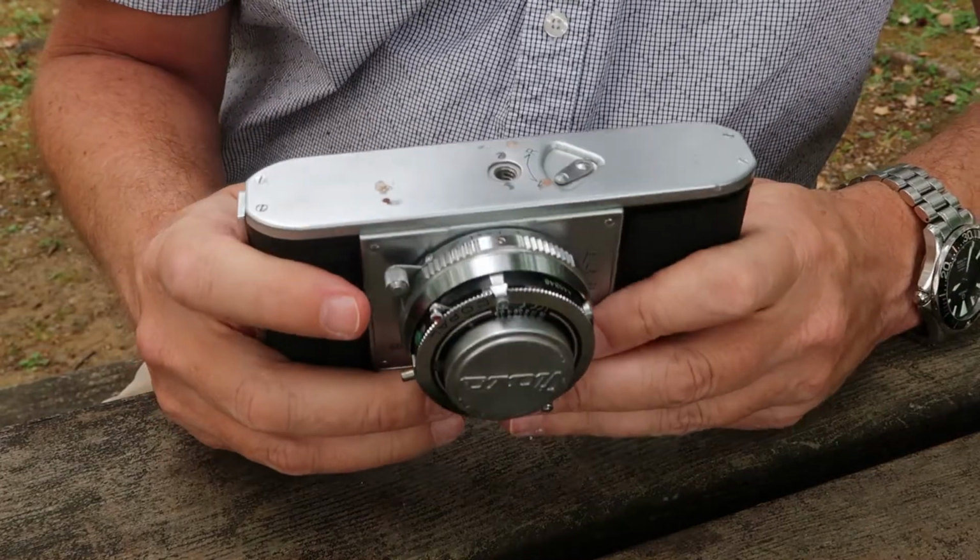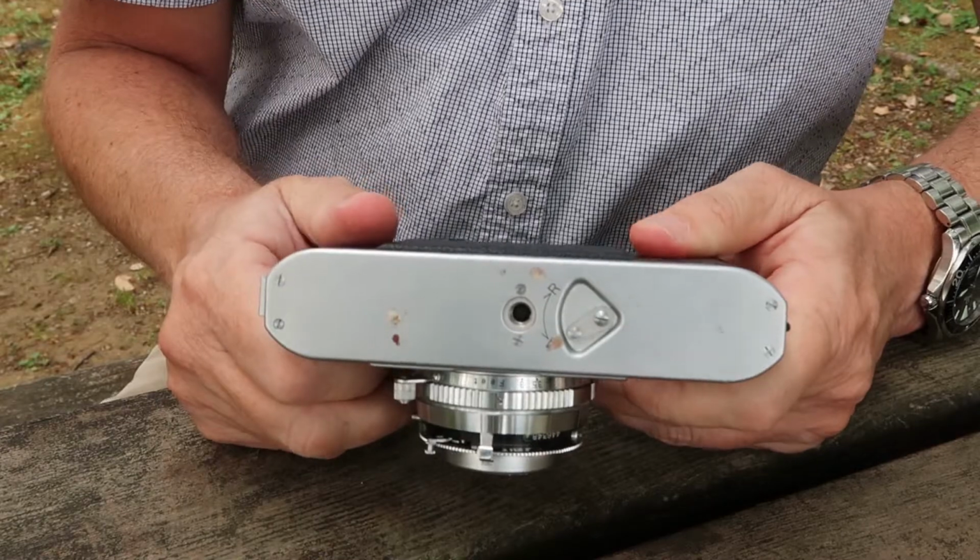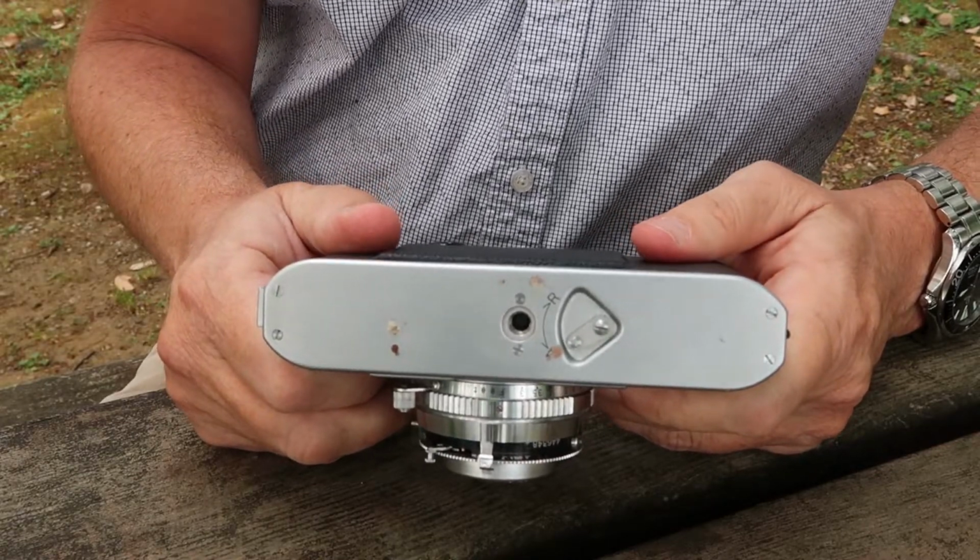The bottom of the camera is quite simple. We have a standard 1/4-inch tripod socket, and then we have the release lever, which you must depress in order to rewind the film.